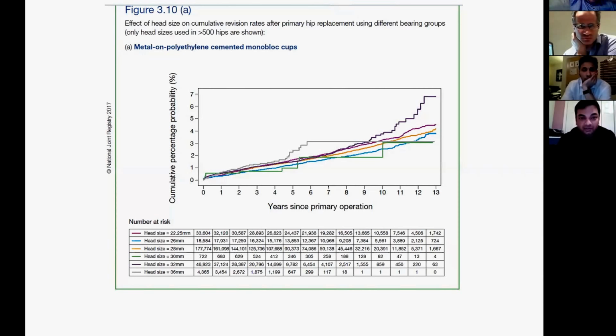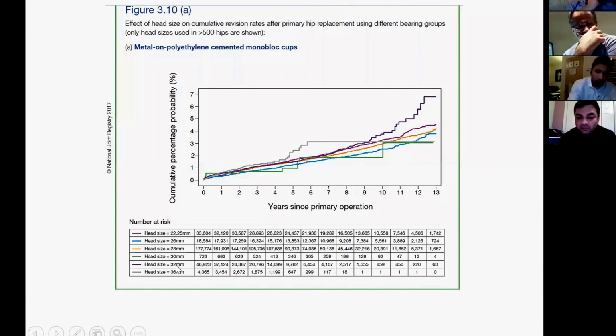So if you're looking at, again, a busy slide, obviously, that's how most of the graphs in NJR are. It's very difficult to try and break it down into anything simple. So let's look at 32 for the matter, 32 in metal and poly cemented. And that seems to be, in the place I work at least, pretty standard size, that is 32 in metal and poly cemented. And that's the chart there.